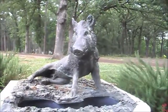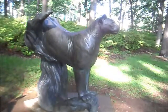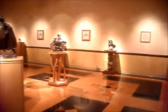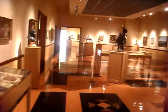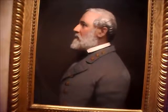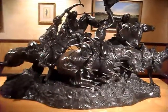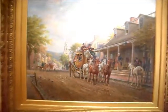Entitled El Porcelino, or the Piglet. Entitled Canyon Watch. It's a mountain lion or a puma. Here's Old Ben, created in 1778. How many millions must this collection be worth? You recognize the Rough Rider, Robert E. Lee. And of course, Honest Abe. Titled The Dragoons by Remington. The Stagecoach Days by Henry.